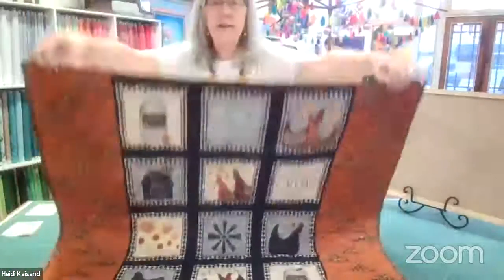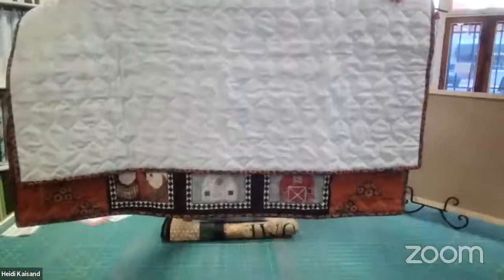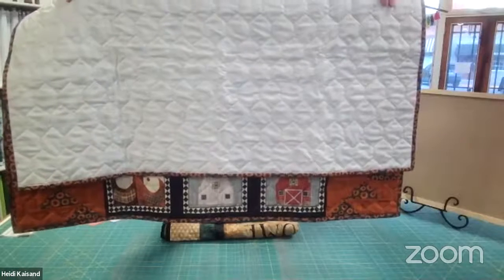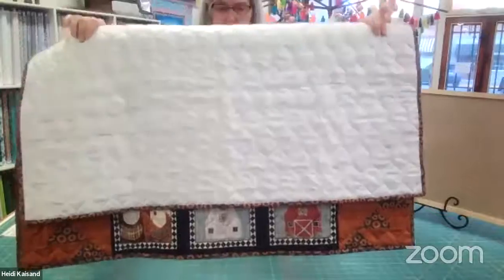And then I just have to turn it over and see if you can see the beautiful chicken wire fence quilting that Stephanie did on it. I think that is just a real highlight, right?